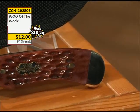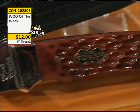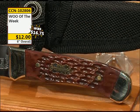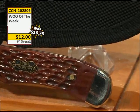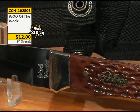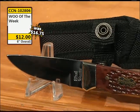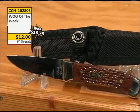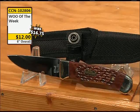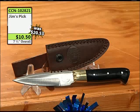So, the woo means with order only. When you add that on to anything else that you're buying, you get it for that deal of $12. So in other words, what she's saying is it was $16.75. When you purchase another order, you can put this with it. You qualify then to buy this item for $12. Six inches overall, beautiful handle, nylon sheath, full tang construction for $12. Mr. or Mrs. Dealer, it's a deal for you.